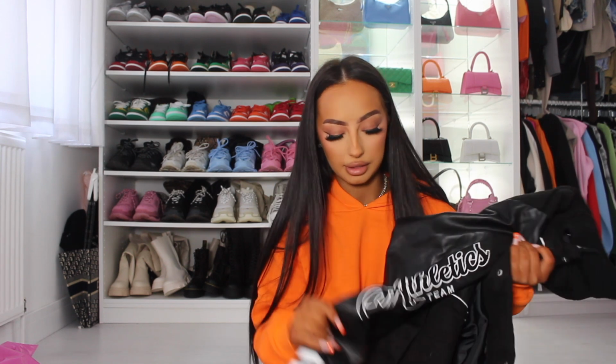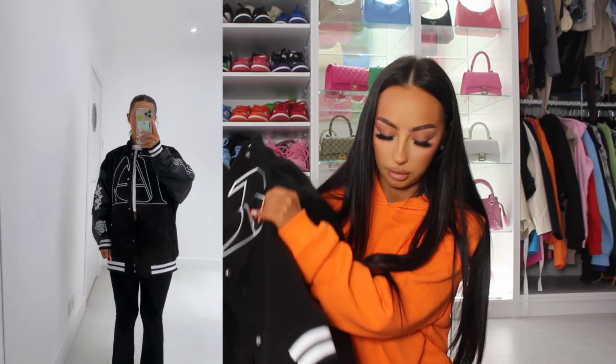I like the contrast of the material, so it's that soft, velvety material that a baseball jacket normally has, and then it has the faux leather. I really like that, and it's got the embroidery on the arms, also some embroidery there as well. I did actually grab this in an 8, that was the smallest size, but I'm super happy with the size. It's nice and oversized.